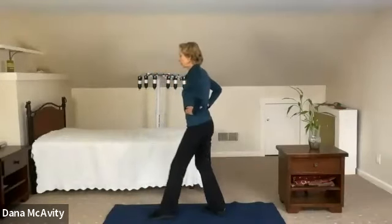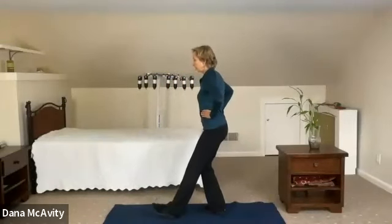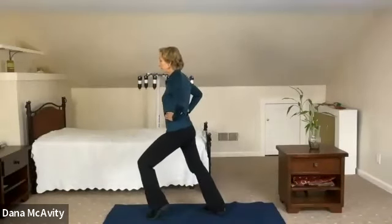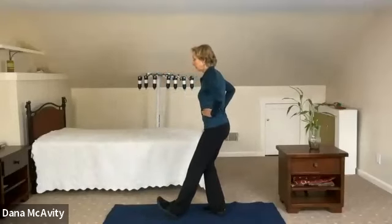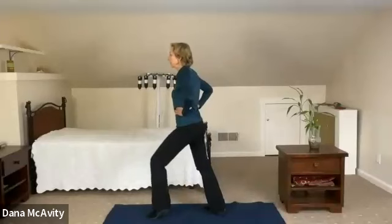And you can do this on your own. If you need to improve your lower leg flexibility, you can also do it barefoot, as long as you're working on a warm floor and a carpeted floor.